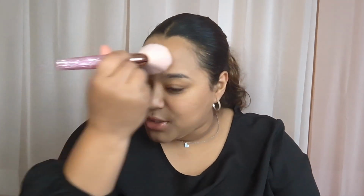I feel like this one is a little bit more setting, but it looks a little bit more setting. The Kosas is a little bit more luminous. So I feel like that's obviously the main difference, but you can see the difference. It kind of just looks more set, smooth, even, and not as super glowy as it does over here. And I appreciate that, especially for the summer, the warmer days, even though today is freaking freezing.